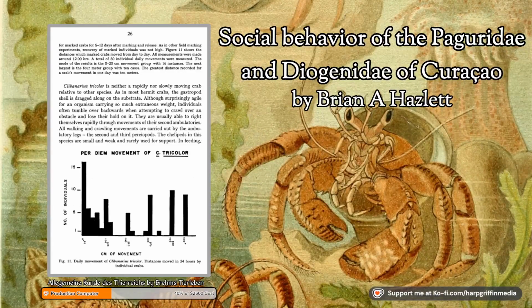Clibanarius tricolor is neither a rapidly nor slowly moving crab relative to other species. As in most hermit crabs, the gastropod shell is dragged along on the substrate. Although surprisingly agile for an organism carrying so much extraneous weight, individuals often tumble over backwards when attempting to crawl over an obstacle and lose their hold on it. They are usually able to right themselves rapidly through movements of their second ambulatories.